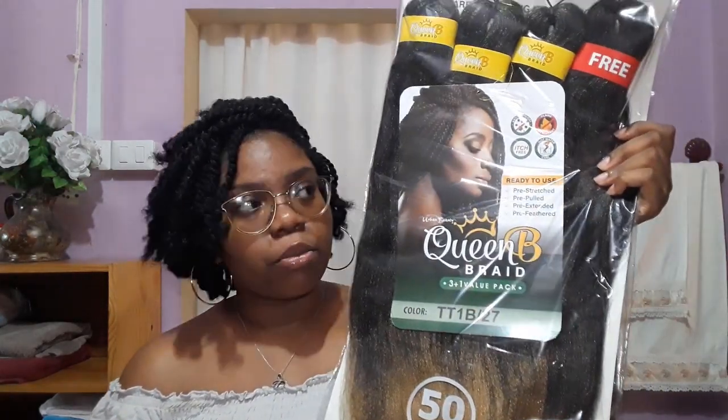So I have a second bag with braids as well, and this is for my sister. What she got was the 3+1 free pack. So she got the 3+1 value pack, and this is in the color TT1B/27. So she got the ombre pack, and it's from black to gold, and it is pretty. I think it would look really nice on her complexion as well. I tried out this pack already, and it is really nice.